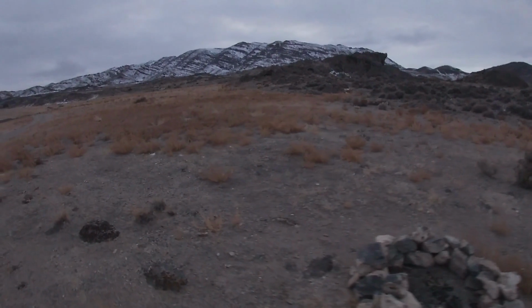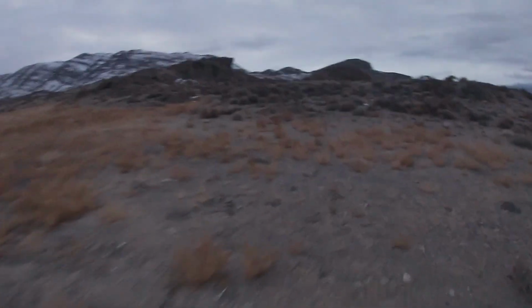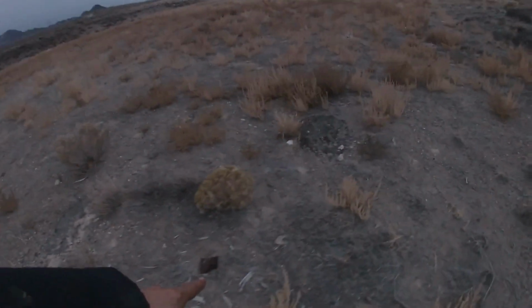Oh, dang it, there's some caves over here to check out real quick. And it's right next to that wire right there. Old can. Another old can.